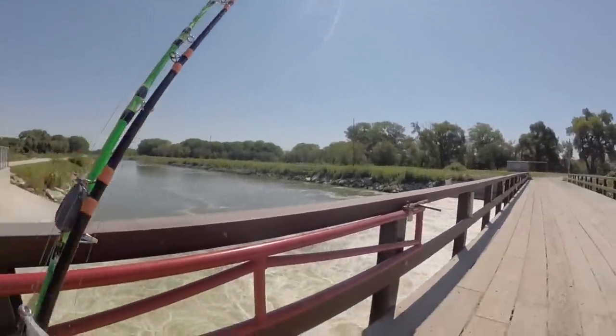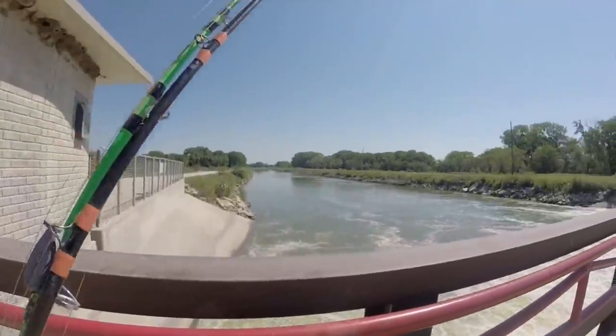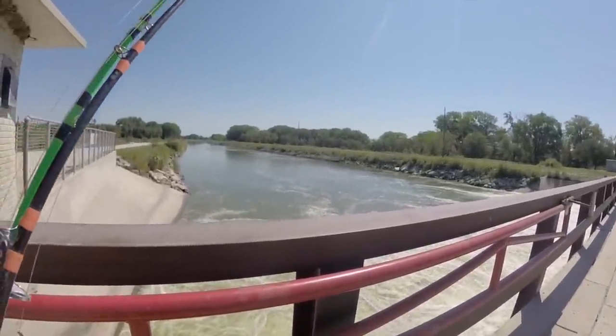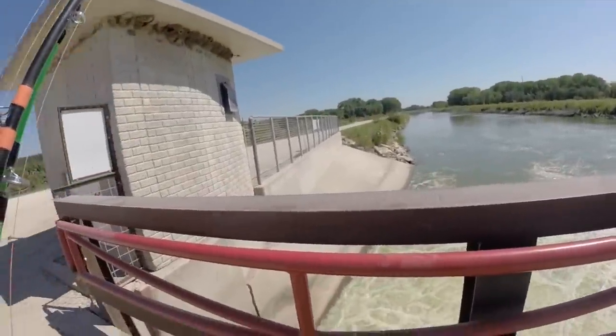Cool. Really, really cool. Few small flatheads, but a day catching a single flathead is good in my books. And I flathead fished for 8 hours yesterday and I didn't even get a damn snip.